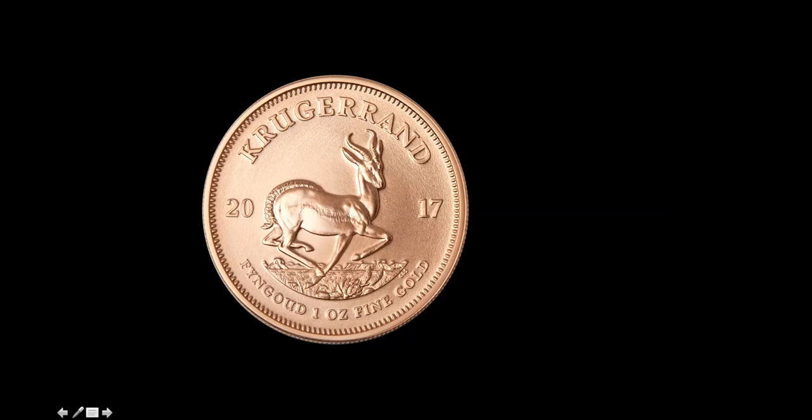So immediately competition started in 1979 with the launch of the Canadian maple, which was followed by the Chinese panda in 1983, and then the US eagle in 1986, and the Australian nugget in 87, and then much later, the Austrian Philharmonic. So the Krugerrand is the original. It is the most tradable coin in the world. It is the most traded coin in the world. And it is the original gold bullion coin.